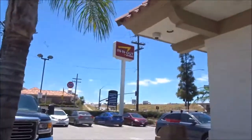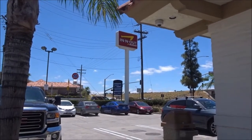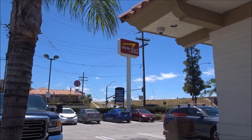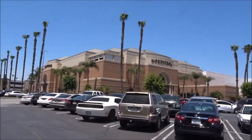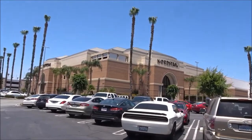Since we stopped at my favorite place to eat for dinner last night, we came to my favorite place to eat for lunch today. Can you guess? Okay, the three guesses and two don't count. In and out. That's what a hamburger is all about. In and out. So that's a gorgeous Nordstrom building, Nordstrom's headquarters.